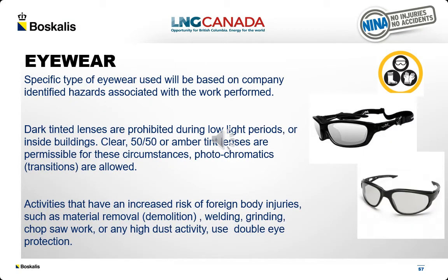Eyewear. Specific type of eyewear used will be based on company identified hazards associated with work performed. Dark tinted lenses are prohibited during low light periods or inside buildings. Clear 50/50 or amber tint lenses are permissible for these circumstances. Photochromatic transitions are allowed. Activities that have an increased risk of foreign body injuries, such as material removal during demolition, welding, grinding, chop saw work, or any high dust activity must use double eye protection.